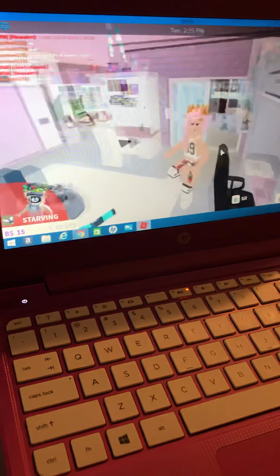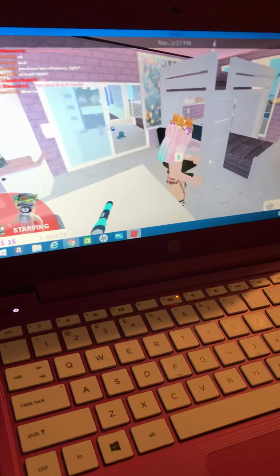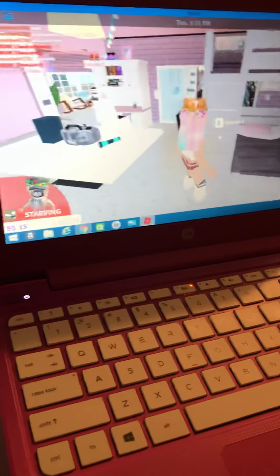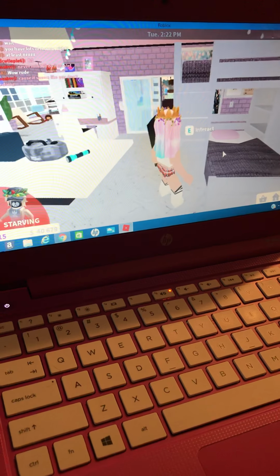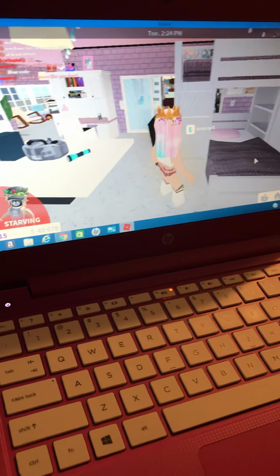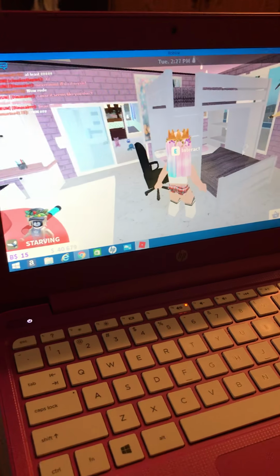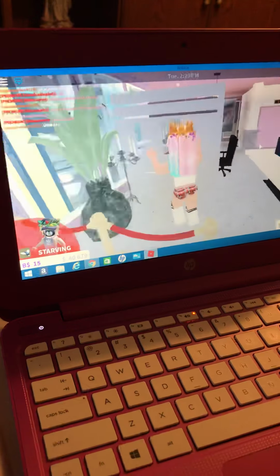By the way, there's another bedroom instead of just this bedroom. This is just the one for girls, because there's a boy living here too. Only one boy though. And then me and my mom sleep here, but the bed's messed up, don't mind that.